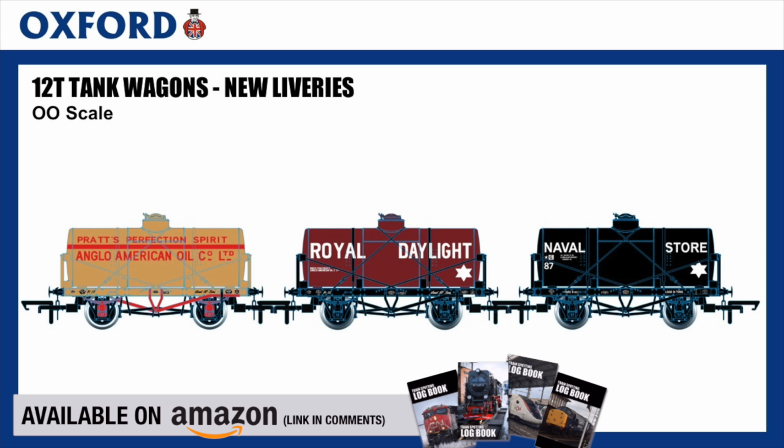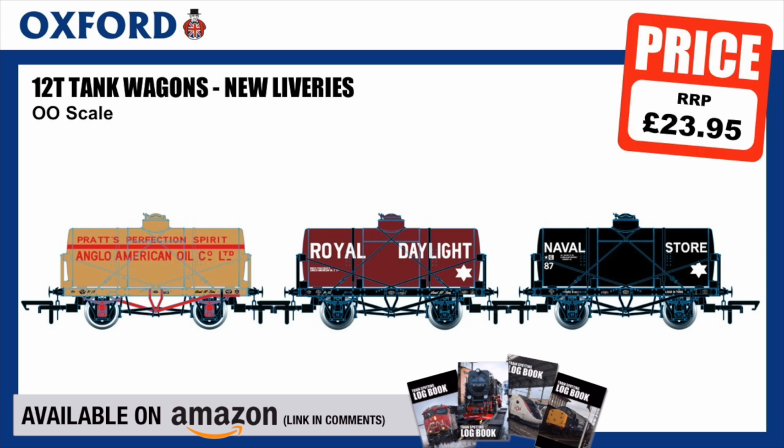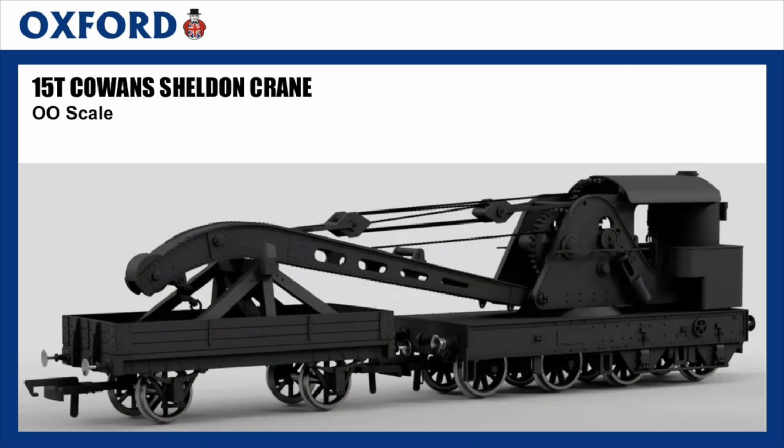There's 3 new livery options on the 12-ton tank wagons, which are due very soon. Priced at £23.95 each, we still don't have images of the actual models though. We did get a view of the 15-ton Cowan's Sheldon crane. This is a photo of a production sample which now comes with a matched wagon based on a Midland Railway design. The crane has had to have some redesign work done due to its complicated mechanism.